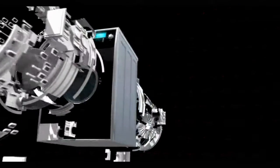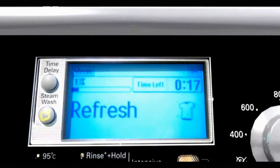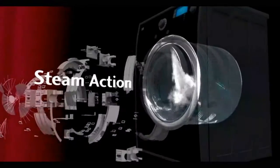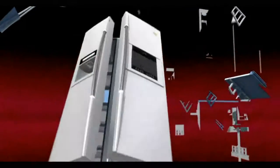So we generated various spots that demonstrated in a very surreal environment each of those products and some of the assets that each of those products had. Again, it was all done in LightWave, but it was just the amount of pieces and the complexity of the models as well that was quite tough on that job.